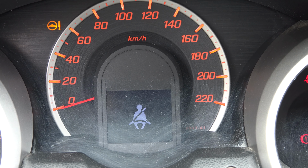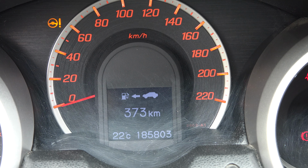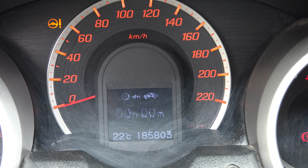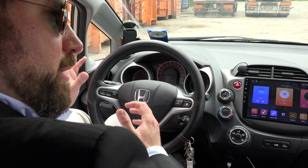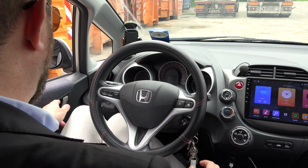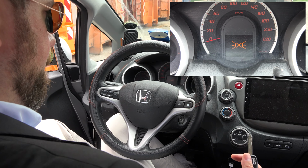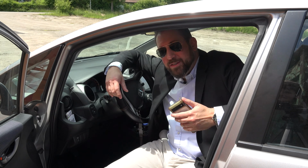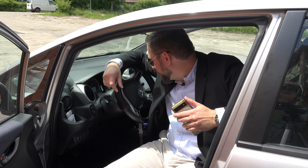The info screen can further display fuel economy, distance to empty, time to destination, average speed, seatbelt warnings, and service interval. The display can warn you about your key still being inserted or your light still being on, but not both at the same time. So I turn off the ignition, key warning, light warning.